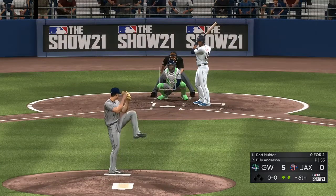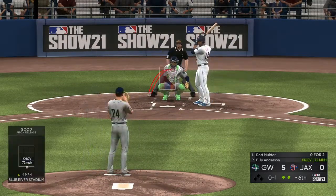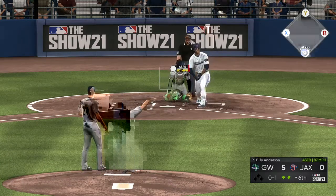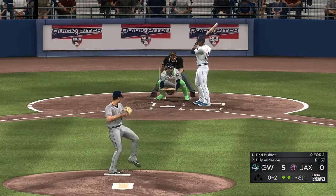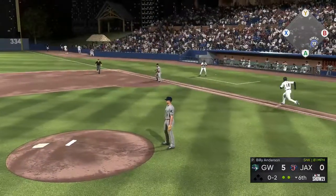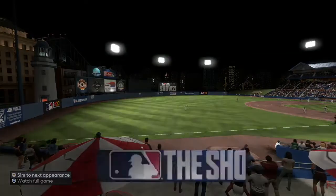At the plate now, Rod Mulder, as he'll take a called strike here on a borderline pitch. It's strike one. 0 for 2 at this point. A little swing and he finds himself behind 0-2. Left side reined in. Throw to first beats him easily and the side is retired.